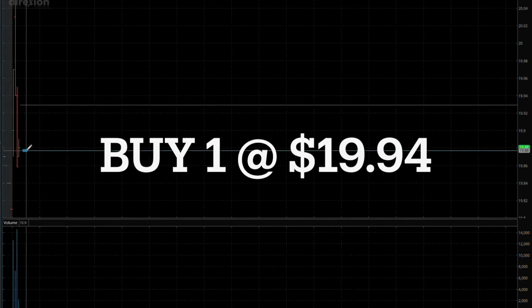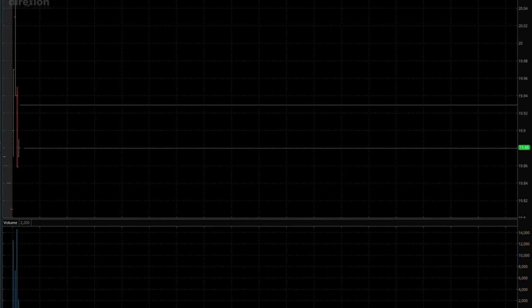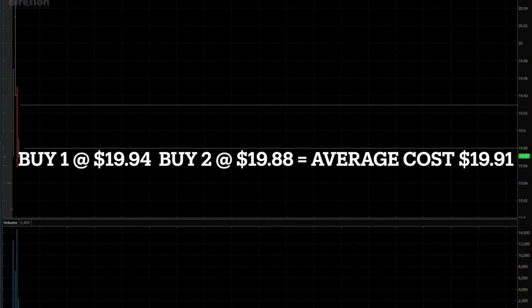It now looks like it may have stabilized, so we're going to make another buy here to average down our buy-in cost. And as you can see, we have two buys, the first at $19.94, the second at $19.88, giving us an average buying cost of $19.91.